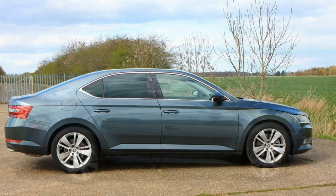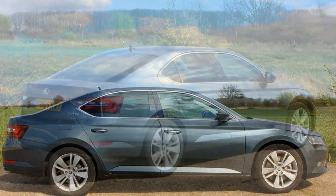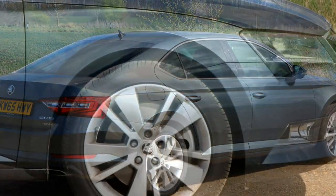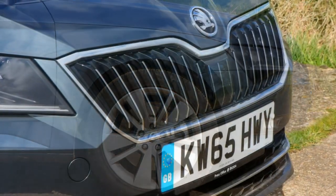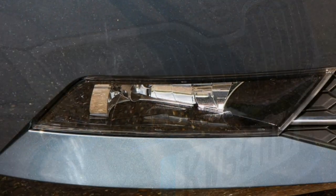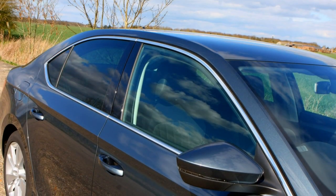This Superb will reach 155 miles per hour and dart from a standstill to 62 miles per hour in a very sports car-like 5.8 seconds, but economy drops to 39.2 miles per gallon, with emissions of 168 g/km. This is not a Škoda that's cheap to run.